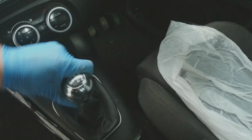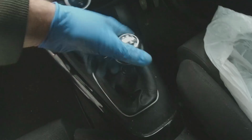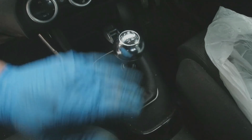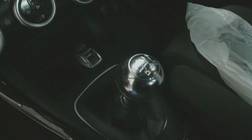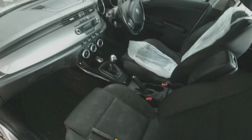There we go. I didn't fancy forcing the other one on and then getting it stuck and deciding it wouldn't work, so I just went with that original and then just changed the cover over. I wonder if someone just does the cover for that. Maybe they do. But there we go. That lifts the interior a lot.